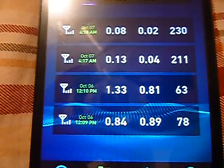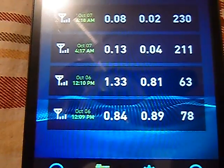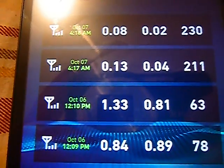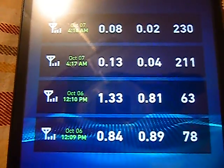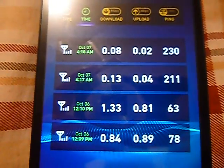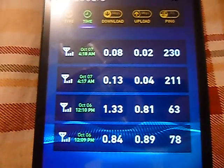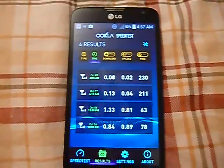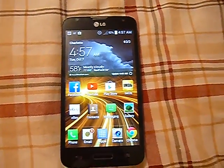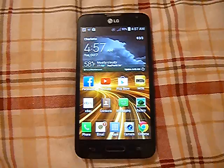These tests down here are what I took today when I was out and about. The first one being 0.84 megabits download with 0.89 megabits upload with a ping of 78. And 1 minute later, the test went from 0.84 to 1.33 megabits download and 0.81 megabits upload with a ping of 63. So the best test I've ever pulled on Virgin Mobile Boost Mobile is about 2.5 megabits download, which is not bad if you want to check Facebook, emails, stuff like that. Now, as far as watching YouTube videos, you may have a little bit of hiccup here and there, but still it's going to work okay.